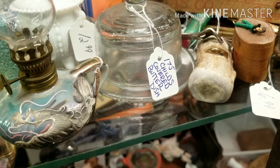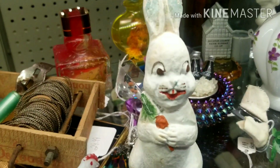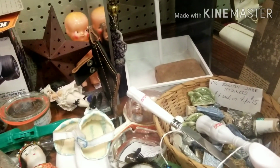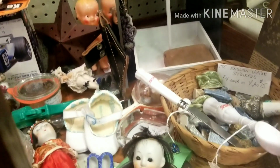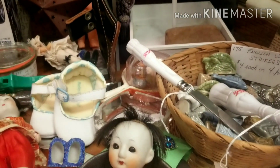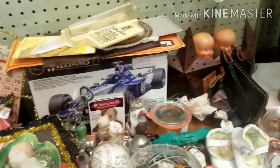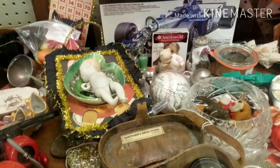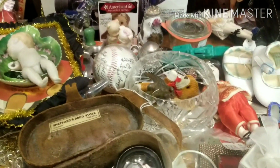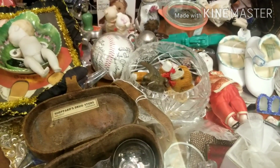Child's covered butter dish. I like that. Little tiny. This bunny's awesome too. He's got a weird face. Made Wimsies. Oh, those are cool. Those look like place card holders. Right there. Some Cupid dolls back there. Scope out an alligator right there. He's in the dish with the teddy bear.